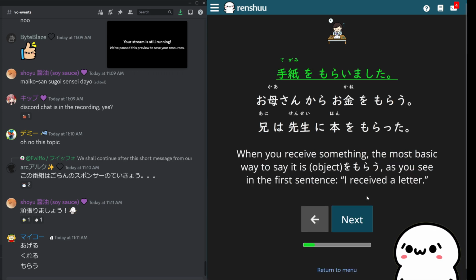So let's get started. Now, we have a few sentences here. And real fast, I'm going to read these, and then I'm going to break them down and tell you what they are. The first one says, Tegami o moraimashita. I received a letter. I being the default subject because we don't have one, so we're just going by context. The second one, Okaasan kara okane o morau. I will get or I will receive money from mom. The last one, Ani wa sensei ni hon o moratta. My older brother got a book from his teacher.